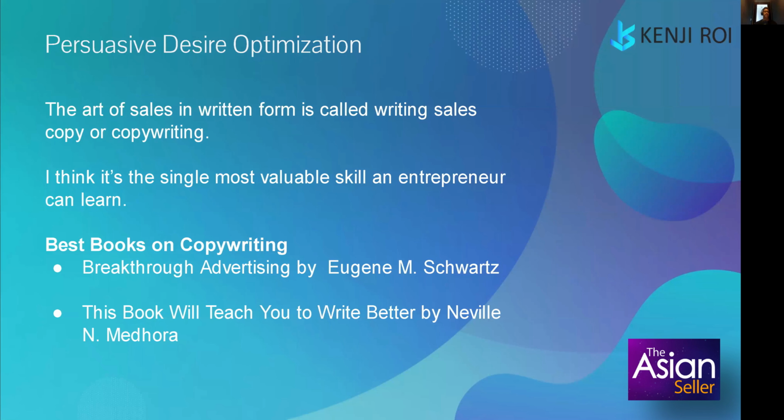So we kind of went over this. The art of sales in written form is called writing sales copy or copywriting. And this is not copyrighting with an R, this is copywriting with a W. Copywriting is writing on a piece of paper, right? Nothing to do with intellectual property.